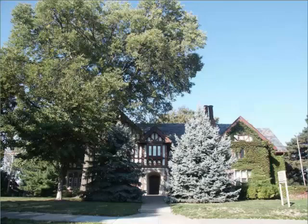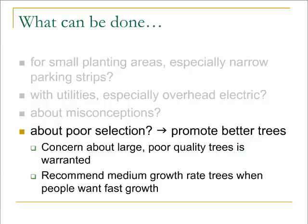Good point. And then, poor selection. Sometimes big trees have gotten a bad rap because bad species have gone in. And I think that's where a lot of the concern comes from. And too often people are pushing for those fast-growing big trees when we should be pushing them to plant medium growth rate or even slow-growing trees.